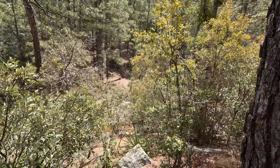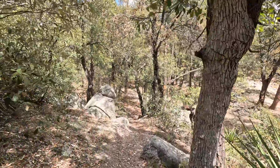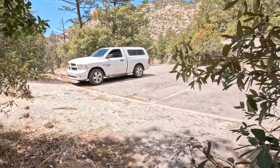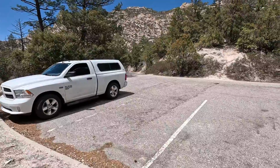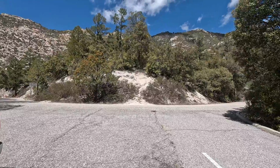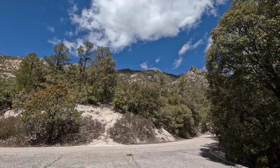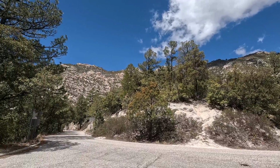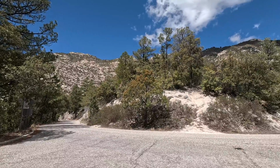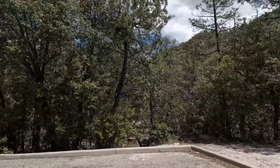You can't get a good view. I don't want to walk all the way down there, but yeah, it's early April. It's like 48, 49 degrees right now. At least that's what the truck is showing, so it's probably pretty close. Look at that. We're getting up into the clouds, and looks like you can see the road way up there. You see the road. All right, let's keep moving.